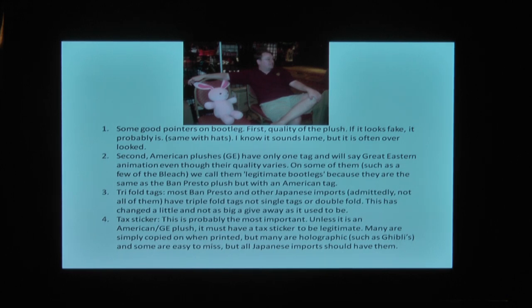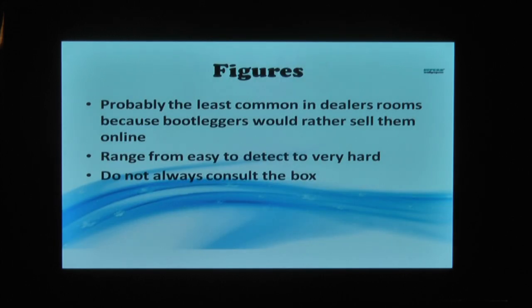The good thing about the plushies is usually they'll let you touch those. So you can pick it up and feel whether or not you like it. Although a good rule of thumb is if it really looks like crap, don't get it just because it's the only figure that's available. Patience, patience.